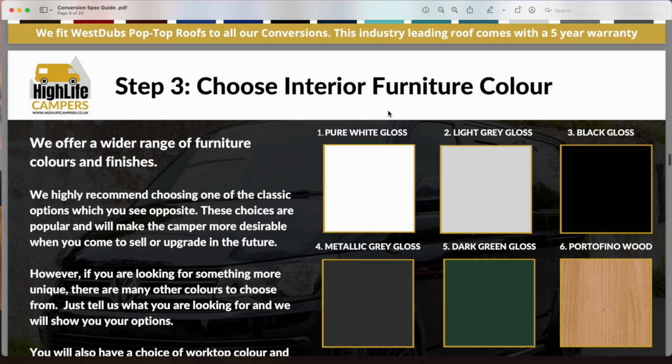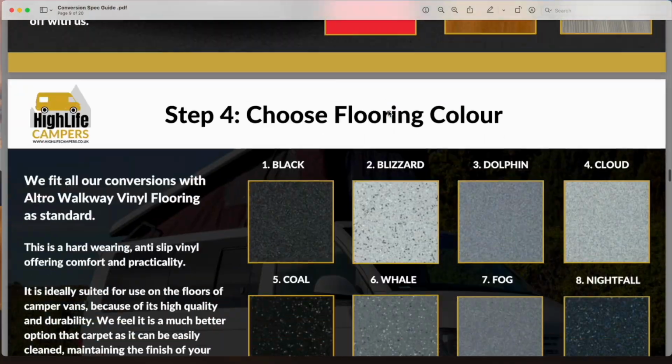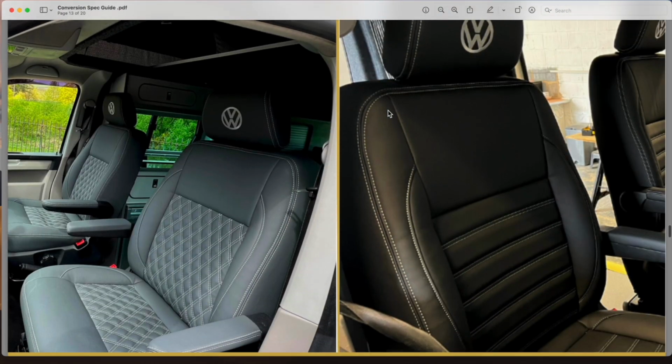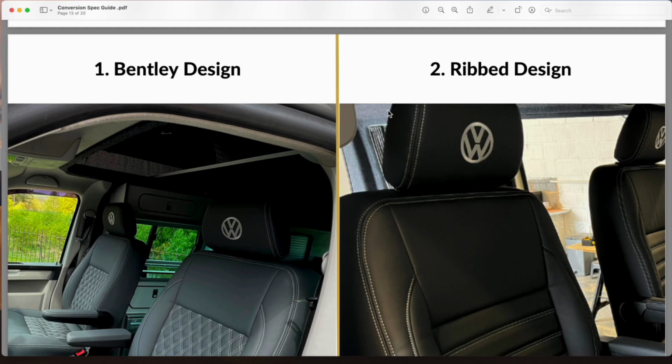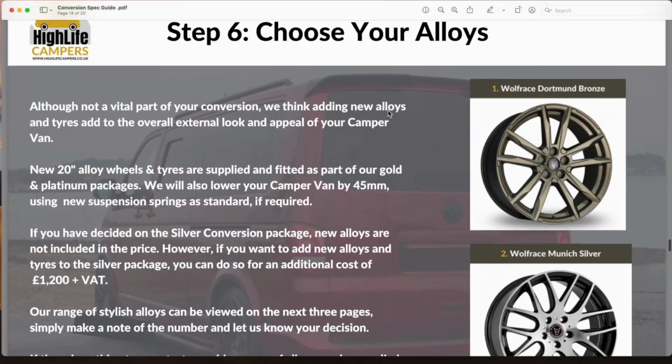And then we also highlight all the different colour options and spec options in this guide. So that includes the furniture colours, the flooring colours, the upholstery colours, and also the styles of upholstery that you can choose. We have Bentley, and we also have rib design upholstery. And then also all your alloy choices are in there as well.